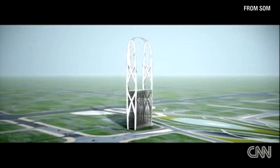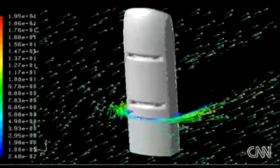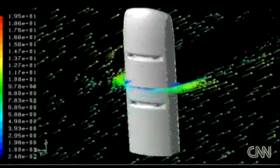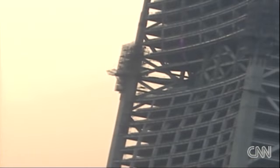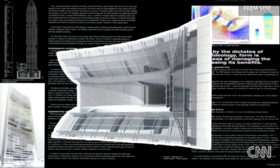One of the main things is that the building has been shaped and formed, really sculpted, if you will, so that the wind power is actually pushed through these small apertures in the building where we house these wind turbines. The turbines and solar panels could generate more than 1 million kilowatt hours of electricity a year.